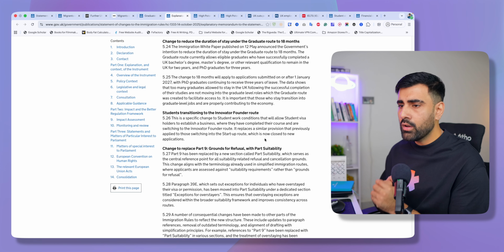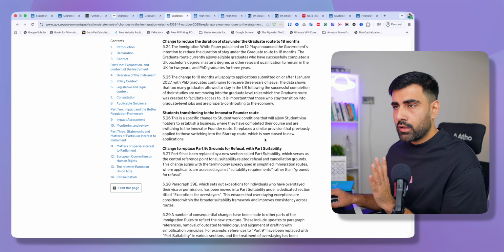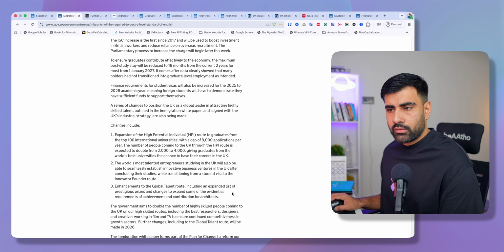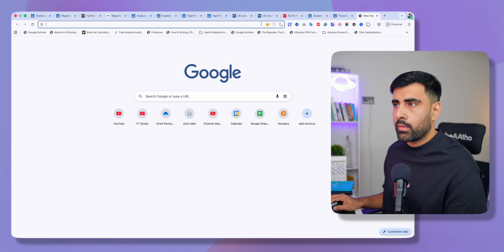You can apply for this Innovator Founder route and you will get a visa from your student visa. Now, the last change is the Global Talent visa. So this Global Talent route is basically they have given the whole requirements regarding this.